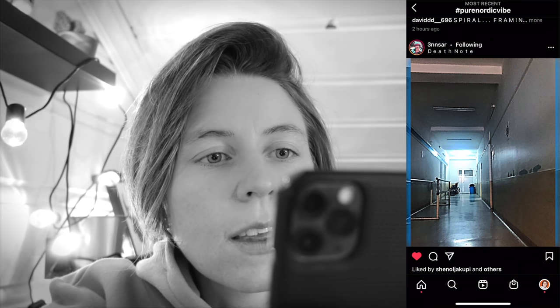Thank you for using the hashtag PureNordicVibe. Let's go through some more photos. Here we have a corridor and maybe a hospital. A little creepy shot you got there. It's from 3NNSAR.